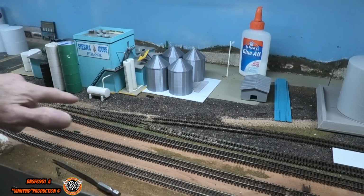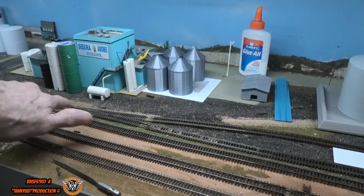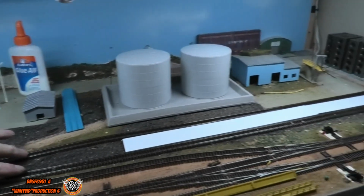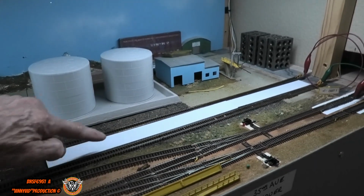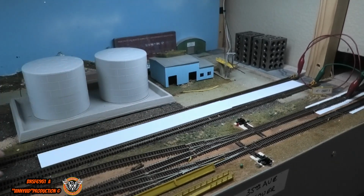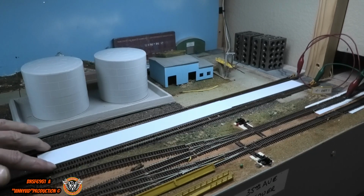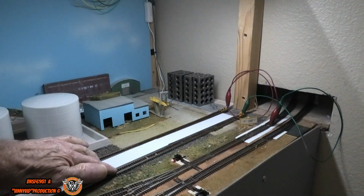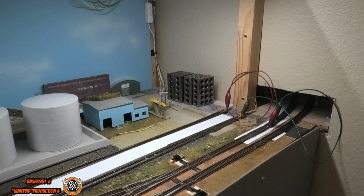Alright guys, as you can see, I now have my turnout installed, and I also have my 2 track installed. And what's going to be here is going to be a concrete foundation for the unloading and loading facility pumps and whatever, all the way down to the back right there. And this, I had to jump a couple of wires back there.